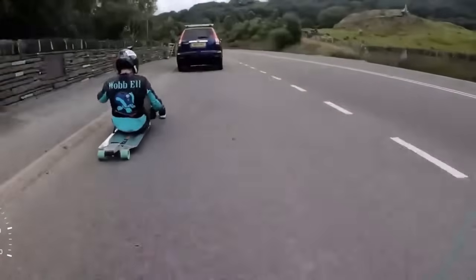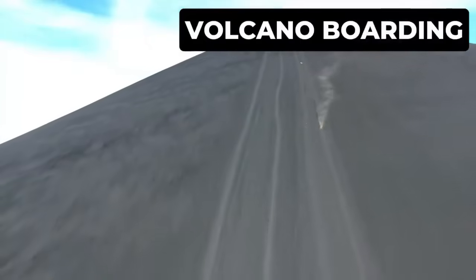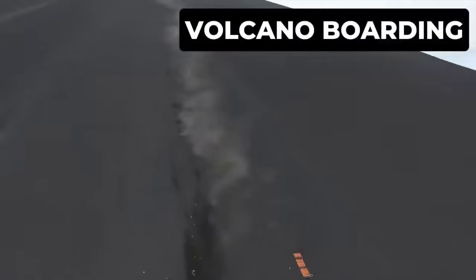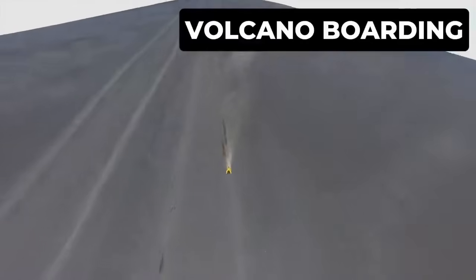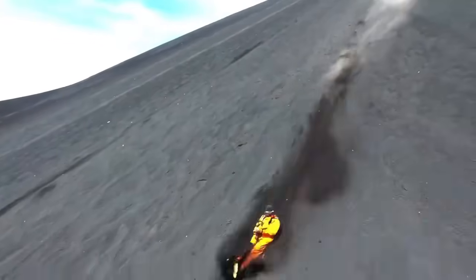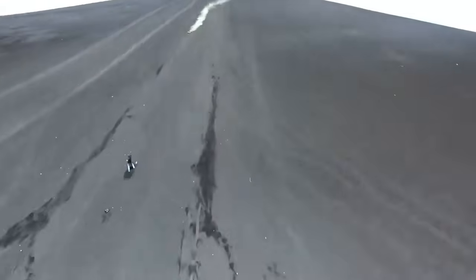Another risky practice is volcano boarding. It involves climbing a volcano and sliding down its slope on a board. In places like Cerro Negro in Nicaragua, it's a dangerous but highly sought-after attraction. Practitioners must face toxic gases, sharp ash, and even the possibility of falling into molten lava.